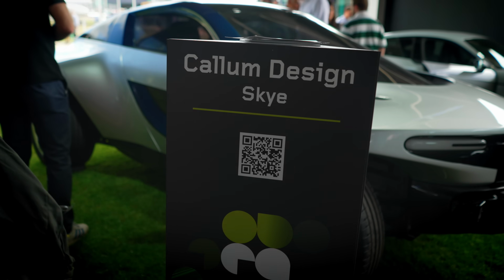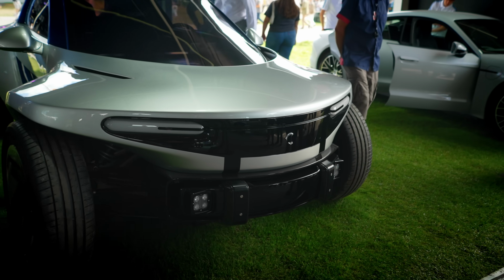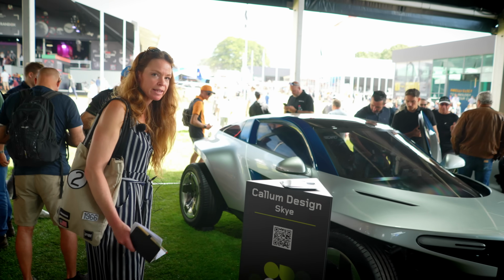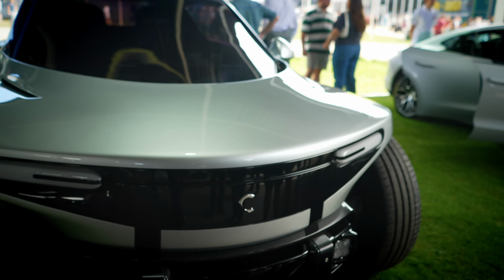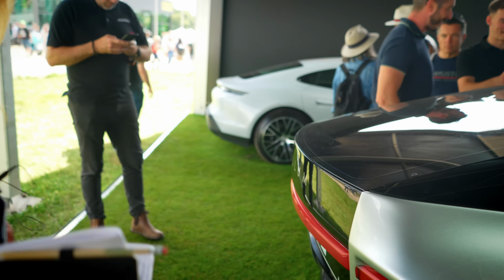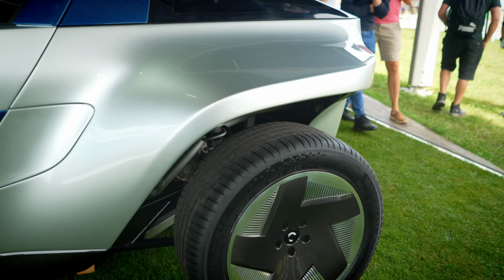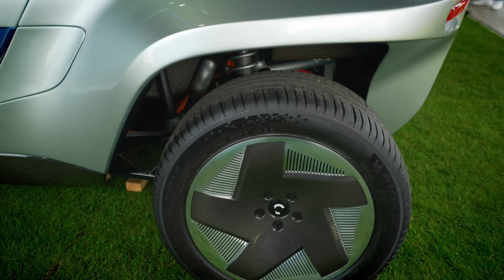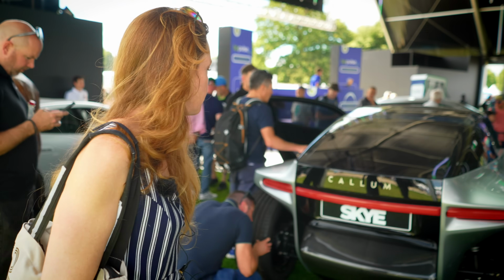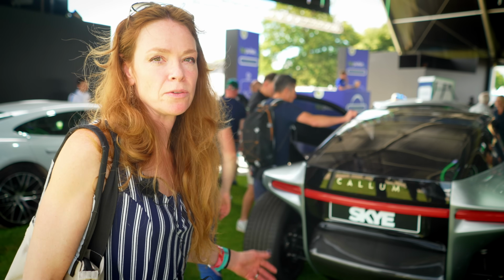This is the Callum Design Skye. It's actually a UK-based car manufacturer. It's a beach buggy of sorts. It's quite a strange-looking thing. I think someone likened it to the Vauxhall Mokka meets the Prodrive Hunter. So it's supposed to feature a 42 kilowatt-hour battery, but the most impressive thing is it will charge in 10 minutes to full. That's an optional extra that you have to spec. Although, to be fair, I don't even know if it's heading into production or not. It could just all be concept lies.